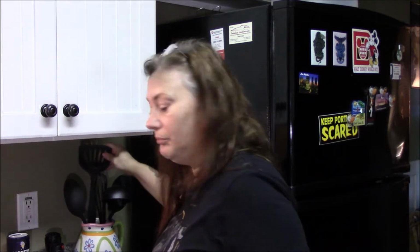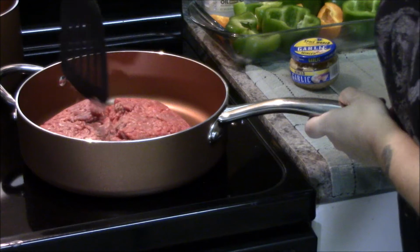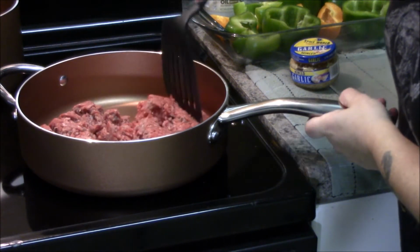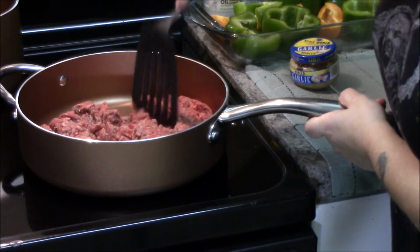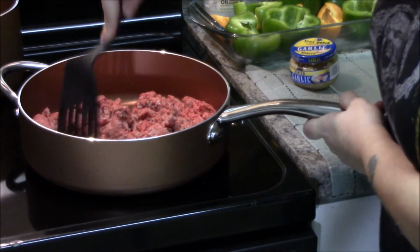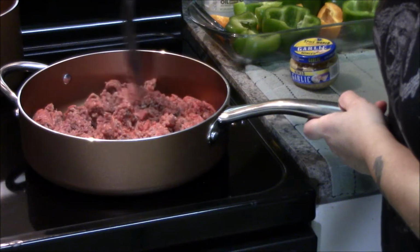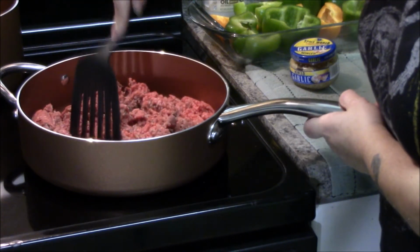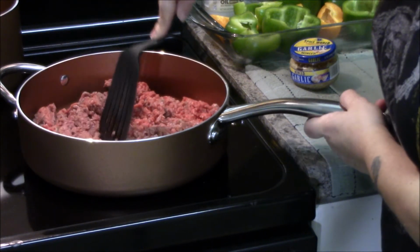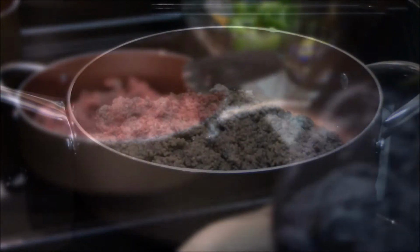So, I'm going to get this meat. I already pulled this back up. I'm going to start breaking up this meat. It says a pound of meat. I try to get as much over a pound for the money as I can. So this is about a pound and a half, or close to it. And we're going to let that brown for a little bit, and we'll be back.